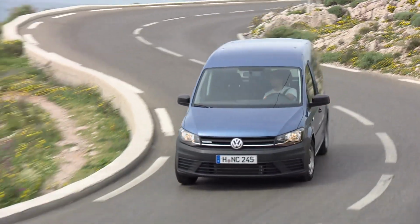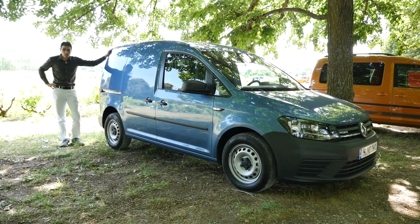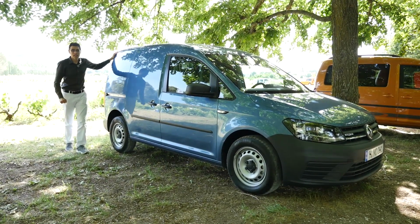Let's now move on to further versions here. This one here is the commercial version. You see there's no window here in the back, so not suitable for passengers. And the secret is on the inside.